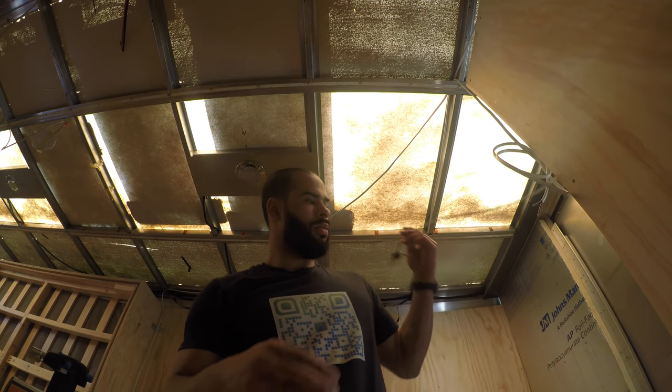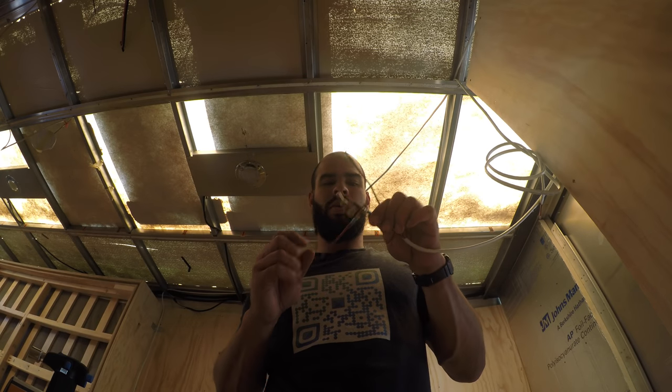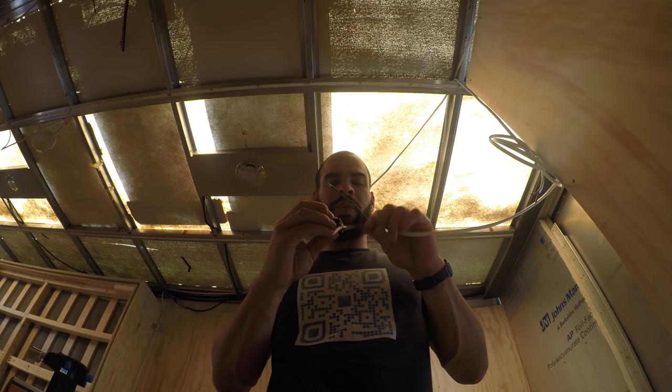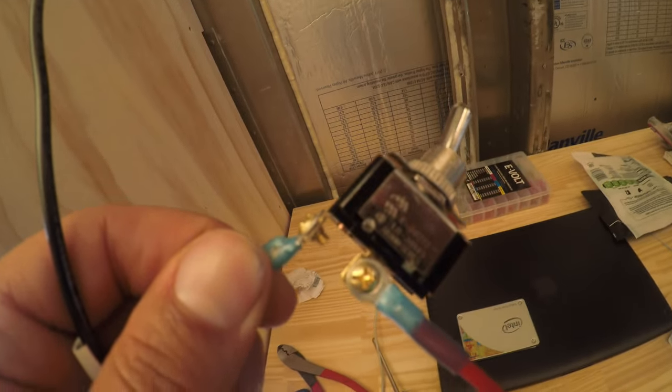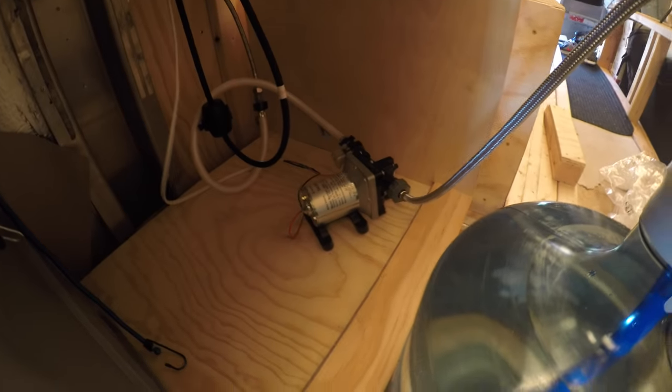All right, so I'm working on the switch for the sink right now. This will be temporary, but I at least need water. So this is the switch that will turn the pump on and allow me to have water in my sink. So just a single pole, single throw switch, which connects the circuit. And I just got one of these 5 gallon jugs right here. The piping actually fits perfectly in it. I have it connected to the water pump and it goes up into my sink.